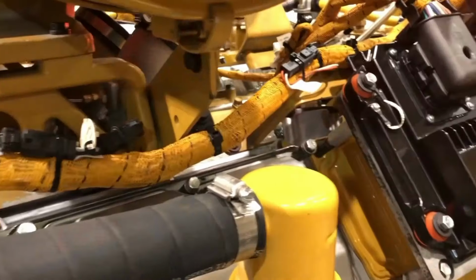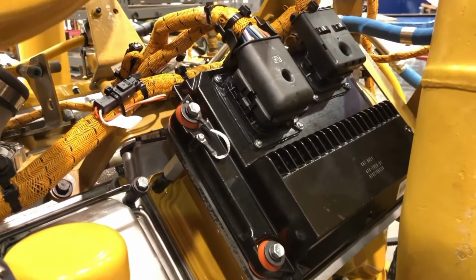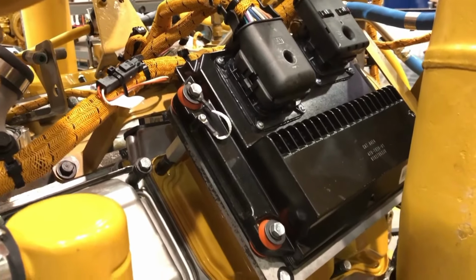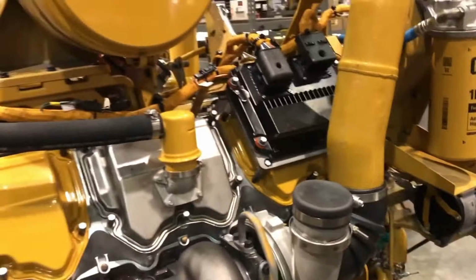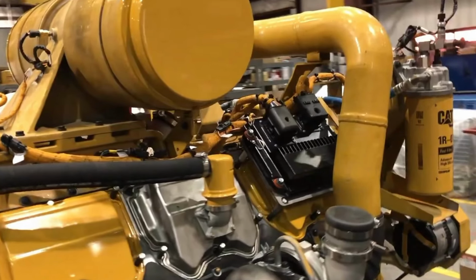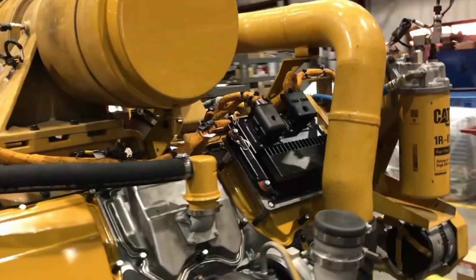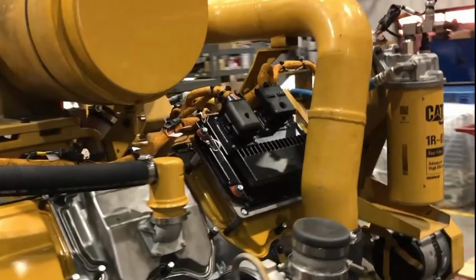Overhead cams. The engine features two single overhead cams, one per cylinder head, driven by gears located at the flywheel end. Positioning the cam gears at the flywheel end minimizes noise and vibration. To further reduce wear, two pendulum absorbers are mounted at the front of the camshafts. These elements work together to ensure the engine's long life and durability.